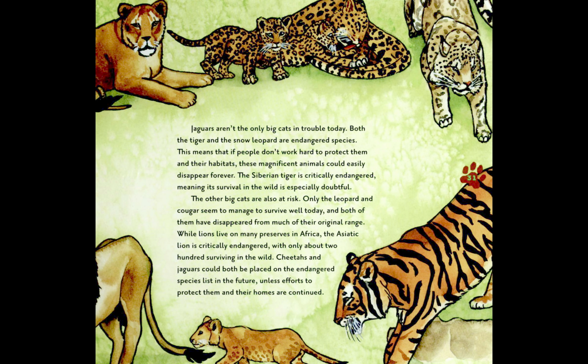Jaguars aren't the only big cats in trouble today. Both the tiger and the snow leopard are endangered species. This means that if people don't work hard to protect them and their habitats, these magnificent animals could easily disappear forever. The Siberian tiger is critically endangered, meaning its survival in the wild is especially doubtful.